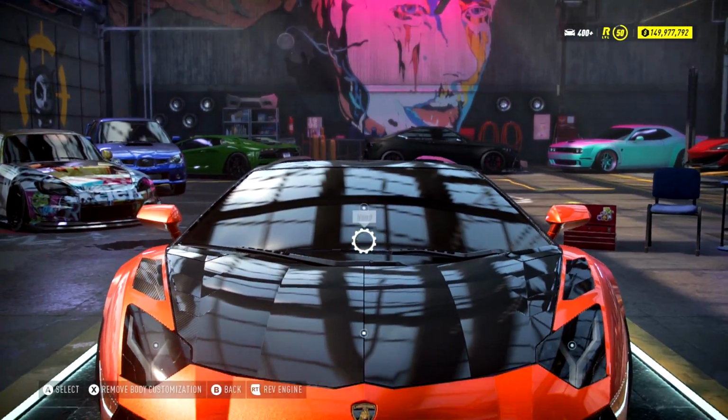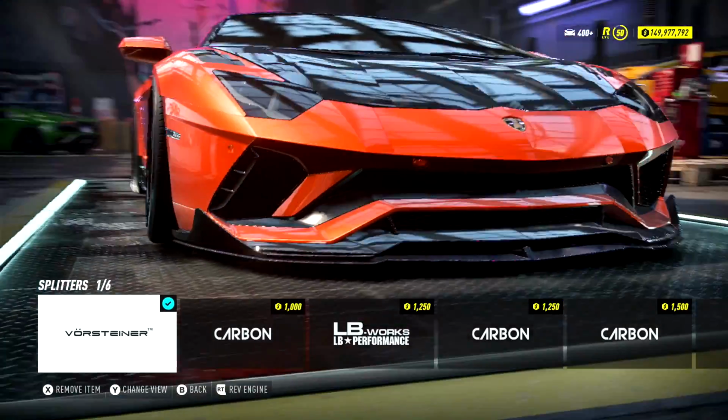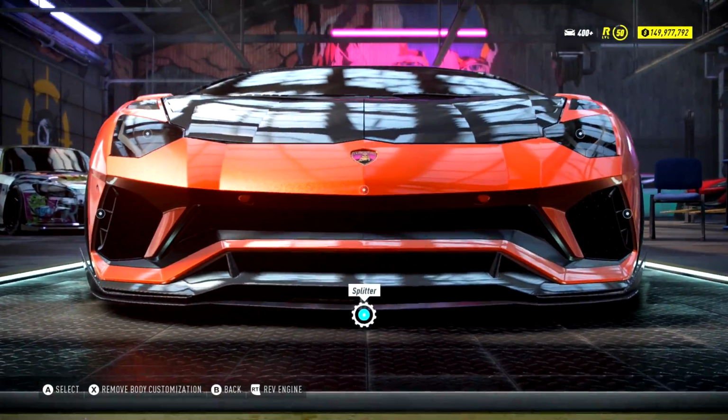We got the carbon hood, blacked out windows. The front bumper is a Lamborghini. I don't know how to say this, Vorstrinen or whatever. I'm just going to call it the Vor. We have that kit on there for the splitter.